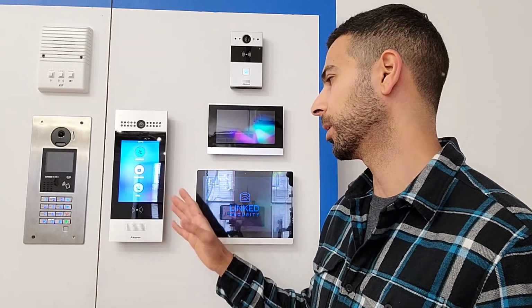So what you want to remember is that these monitors or this panel are basically kind of like a small computer, right? It has a small processor inside, it has a memory, it has different pieces of hardware, and then it runs software. And Akuvox keeps updating their software almost every month. So all these updates are being pushed to the panels, are being pushed to the monitors.